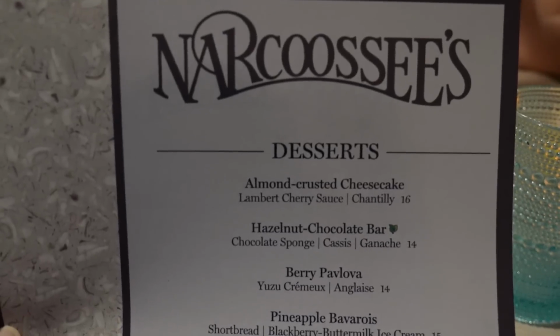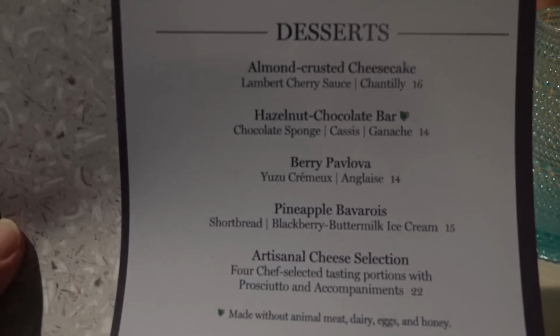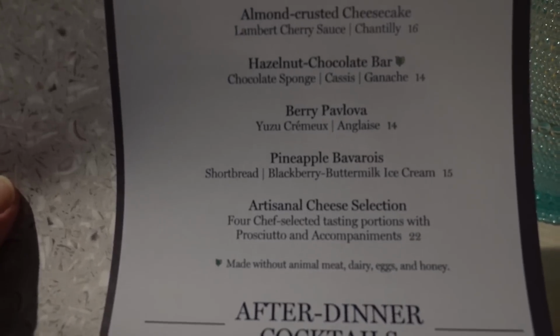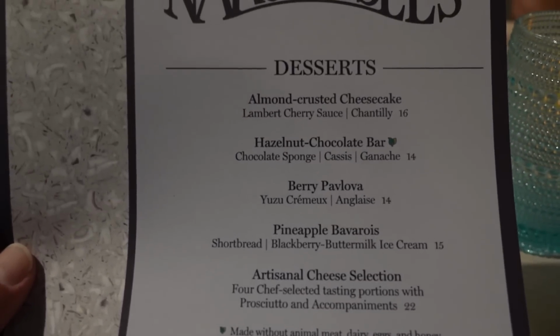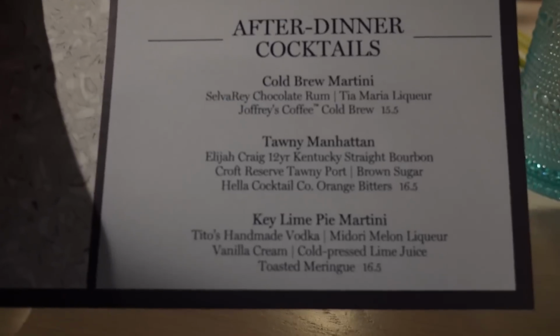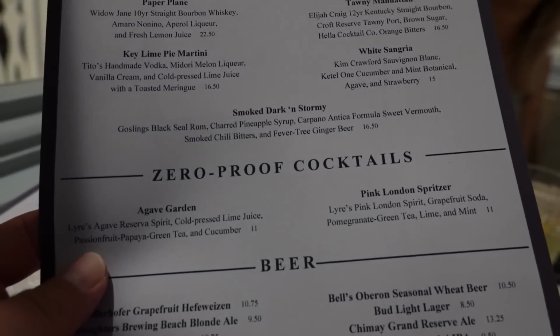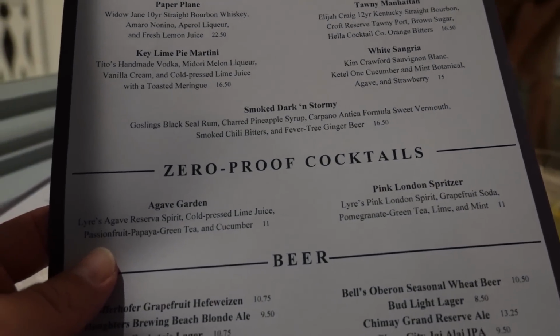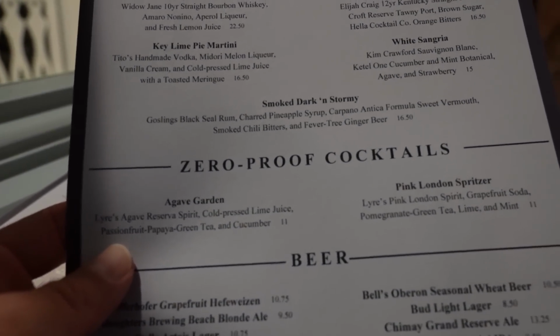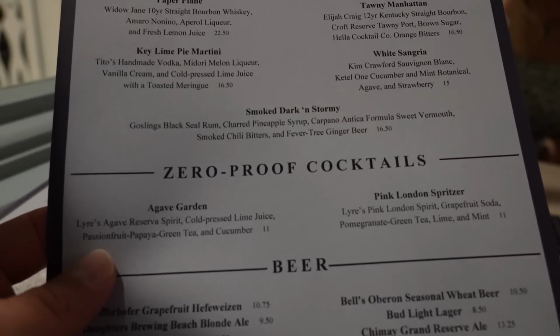They brought out a dessert menu for us to have a look at, but they're going to bring us all of the desserts except for the artisanal cheese selection, just smaller versions of them. I'm excited about this pavlova. And they also have some after dinner cocktails. They're going to try to make a mocktail for us with one of the ingredients of the smoked dark and stormy, the smoked chili bitters, I think. Sounds interesting. Charred pineapple syrup.